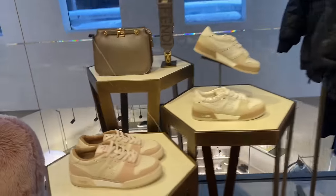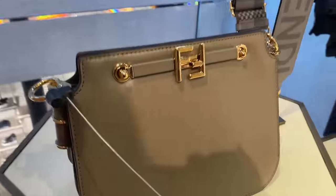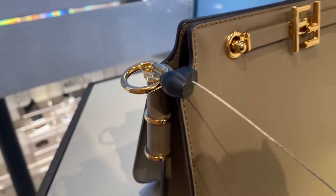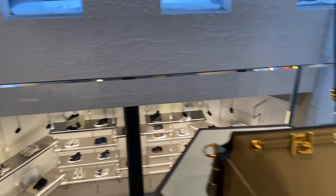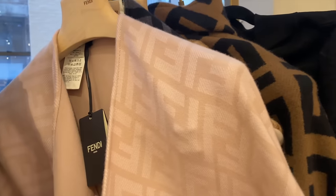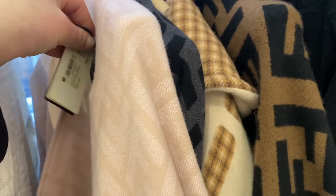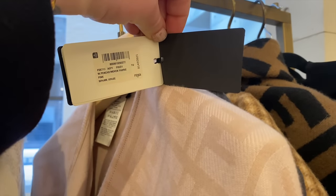Sporty sneakers. Over here. This bag, again, I haven't seen it. I really like that detail. You can see all the men's is down there. This little shawl is very elegant. Let me try these. Let's see. This is really nice. I love the Fendi ready to wear.